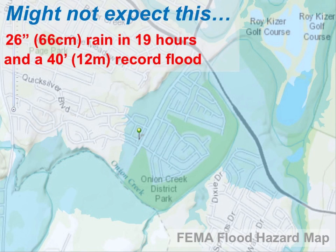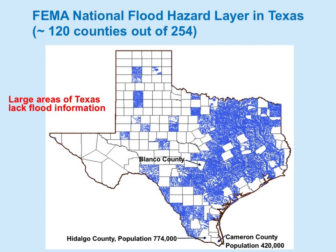It's 300 miles long, runs from San Antonio to Waco. And this is from a FEMA flood hazard map, the Federal Emergency Management Agency. And if you wanted to find out if the bed and breakfast you want to stay at is on a FEMA map, you might be out of luck. That B&B is in Blanco County, and it is not covered by a FEMA map. And neither are a million people down in South Texas.